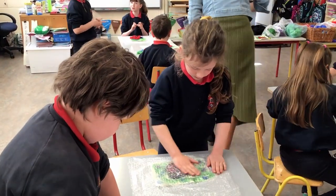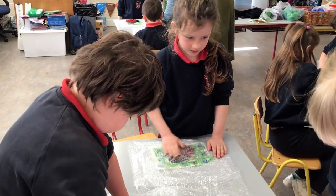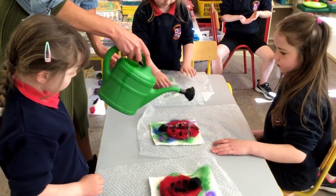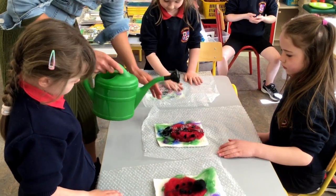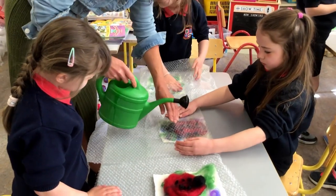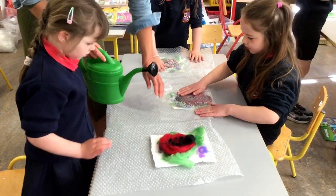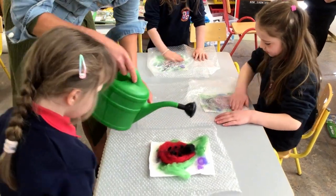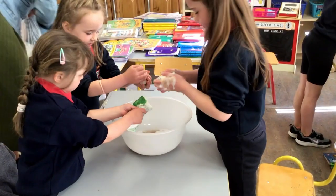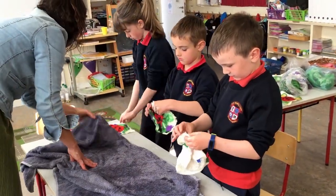line down the middle, and then you get bubble wrap and you put your ladybird on the bubble wrap and put hot water and washing up liquid in the bubble wrap and you rub it, and then you take it up and then you squeeze it out into a basin and then you leave it to dry.